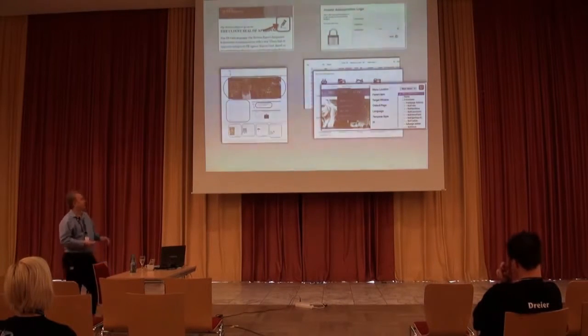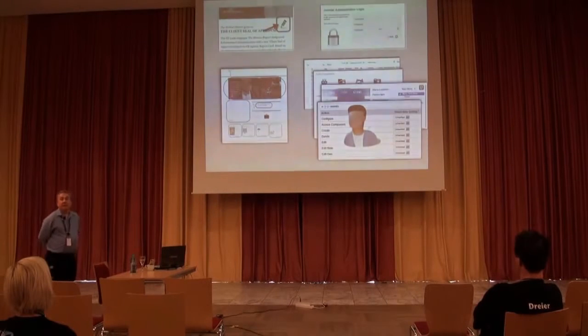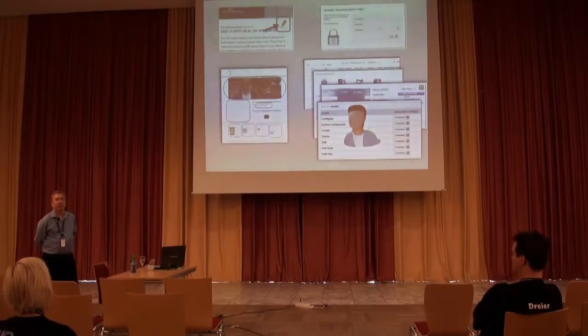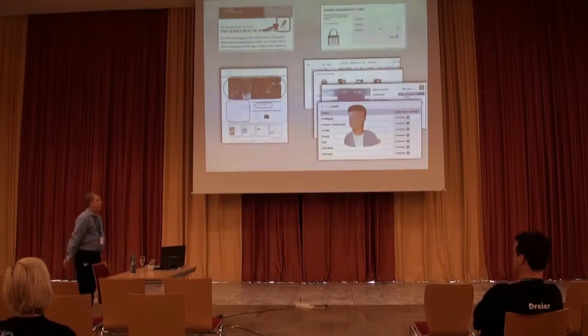Another thing is administrative tasks, such as user management, permissions for the users, even things like the temp directory and the log directory. All those sorts of things pretty much belong in the back end.